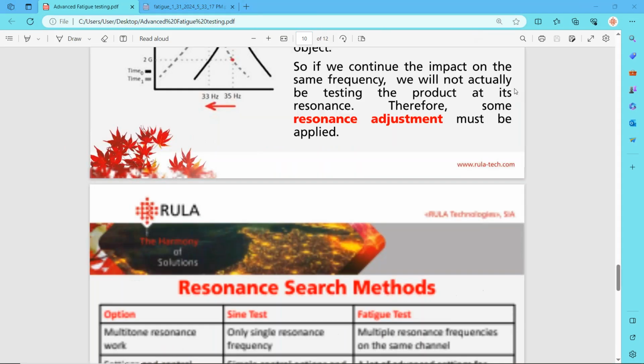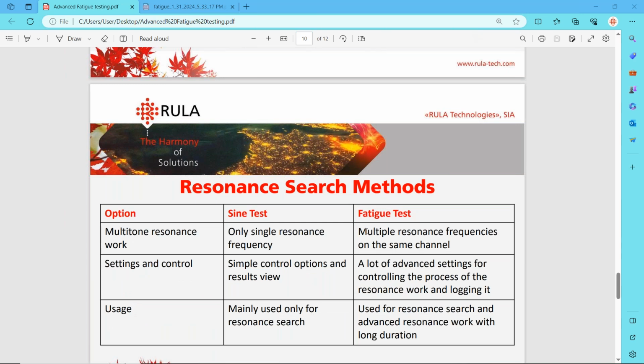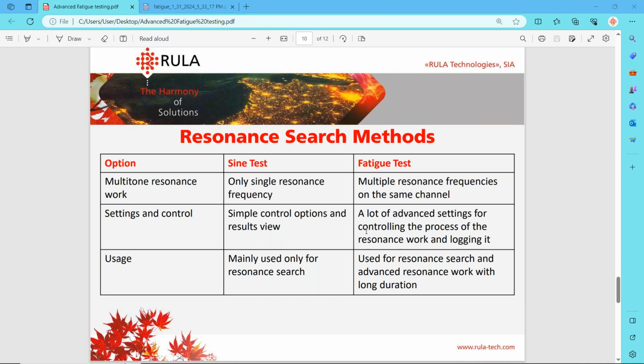Let me just summarize by saying that we've shown you some of the differentiating features of fatigue compared to resonances. I'd like to point them out once again. Not just one resonance is available, not just one frequency to be dwelt on, but up to 8. Then in Sine test, if you're a RULA user, you probably know that the control options are very simple. The view is quite basic, but in fatigue, there are a lot of advanced settings that we have just shown. As you work with the resonances, you can have a more illustrative picture of the resonances on your object.